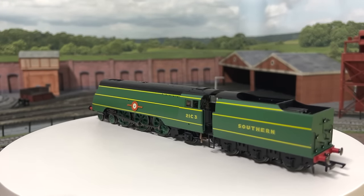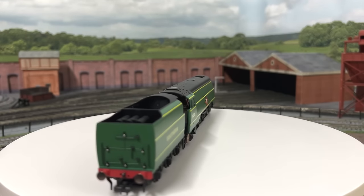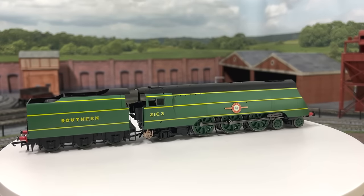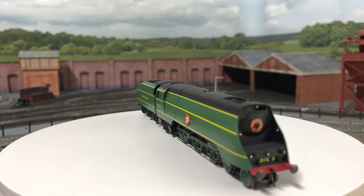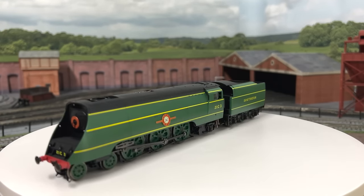I love the Merchant Navies in all their forms, but there's just something so modern yet elegant about the original design. It's very striking. I'm tempted to call this a top 5 model for me, but I think it's just out-edged by another that we haven't looked at yet. So I'll say this is number 6.